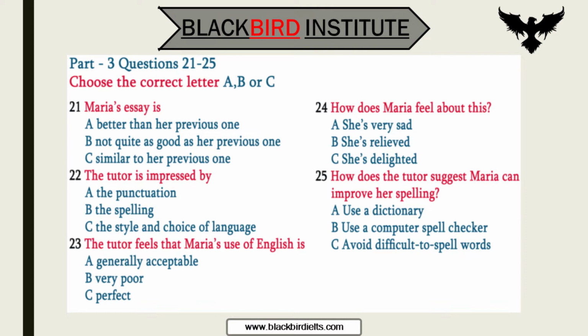Well, Maria, I have to say I was quite impressed by your essay. It's a big improvement on the last one. Really? I'm glad. I put a lot more work into this one. I really spent ages on it. And it shows. You've addressed most of the problems I pointed out last time. In particular, the style and language are much more appropriate for an academic essay.